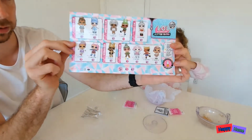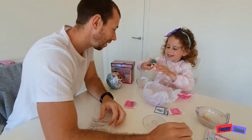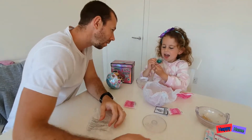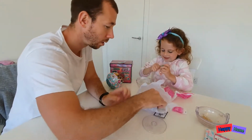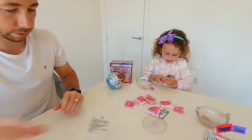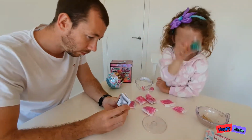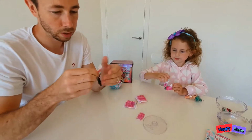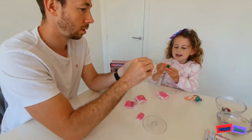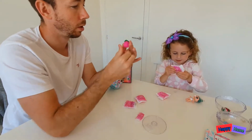Yes. She got the glitter hair! Oh, they're cool. What is this? We've got more of these to open. She got it. She got a pink thing in her bag. It's empty. We got a ball. That's cool. What's that? This is a little pink.